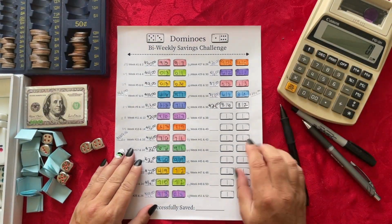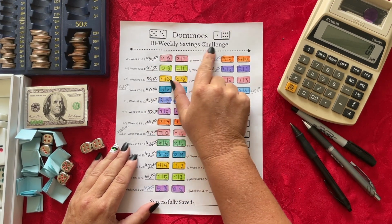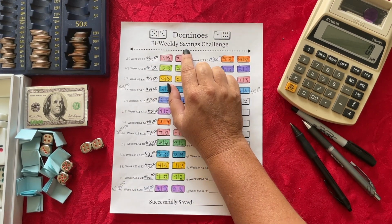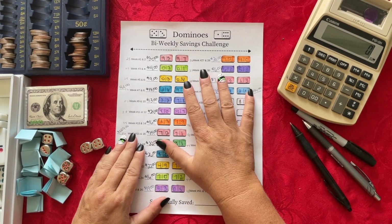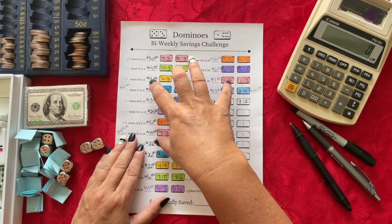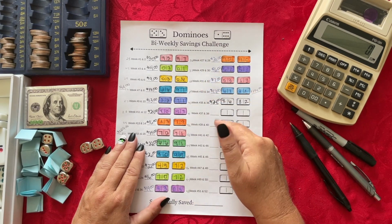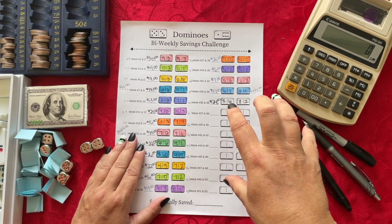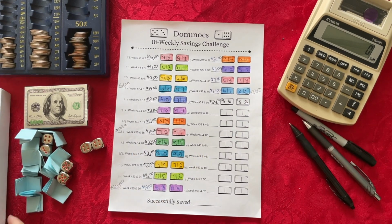The next savings challenge that I have here is the Dominos challenge. And although this says a bi-weekly savings challenge, I am doing this every single week because I started this challenge in the middle of the year instead of starting it the first of the year. So because I started it half of the year, I do it every single week. So then I am done with this challenge before the end of the year gets here. So with that being said, here are my box of Dominos.